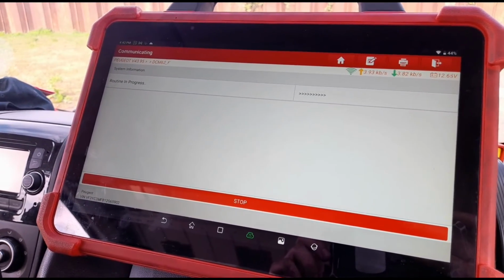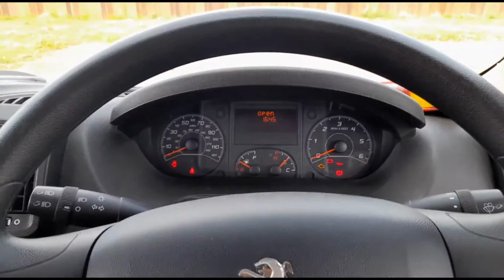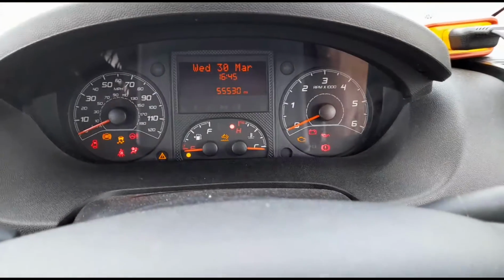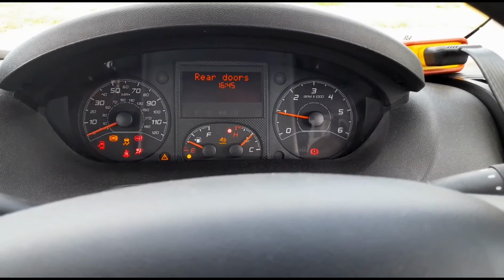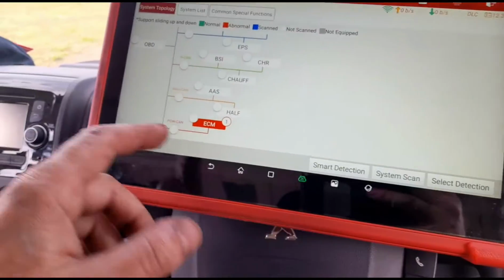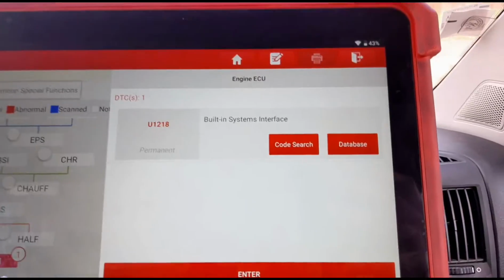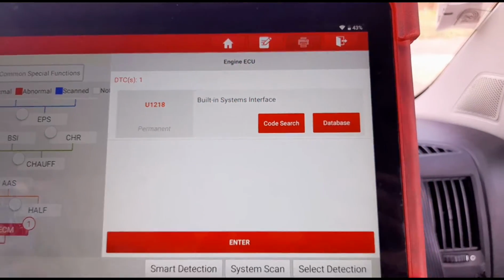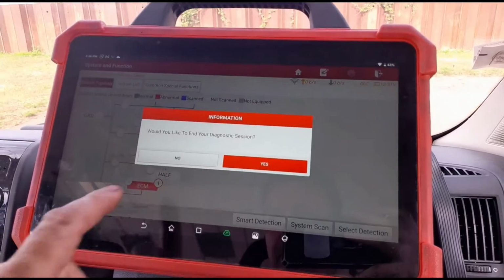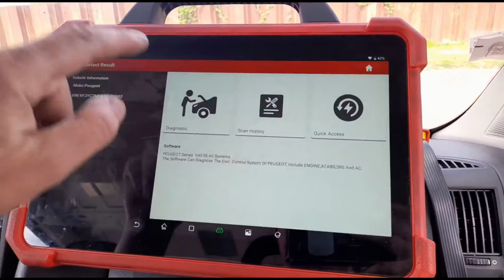It's asked me to switch the ignition off now. Okay, so that's all finished. Let's start it up. Make sure we haven't got our engine light on. Okay, it looks like we've got one fault here. Built-in systems interface. That's not something I'm concerned about. So I think we are just about finished with that.